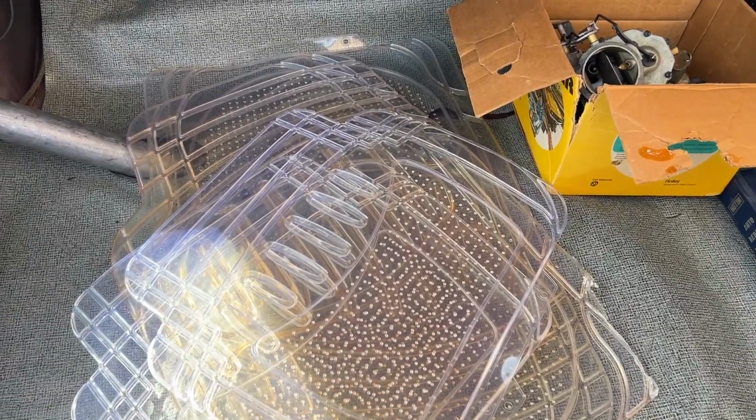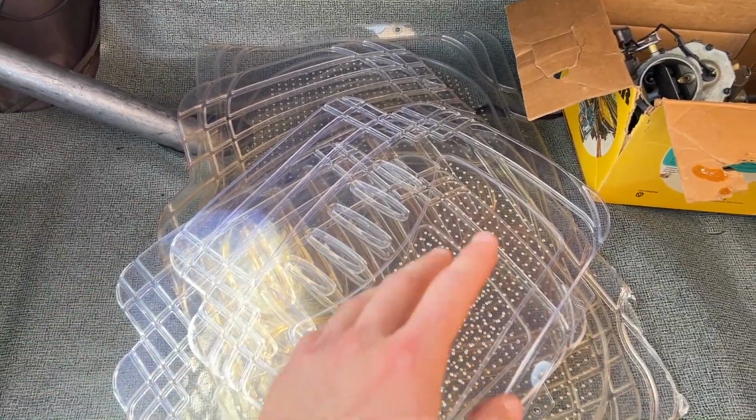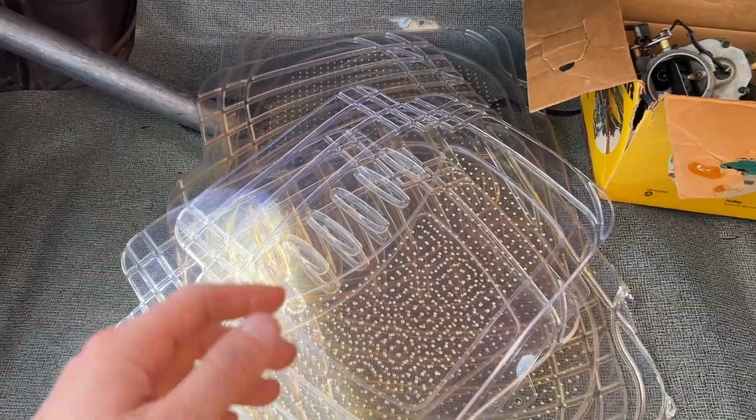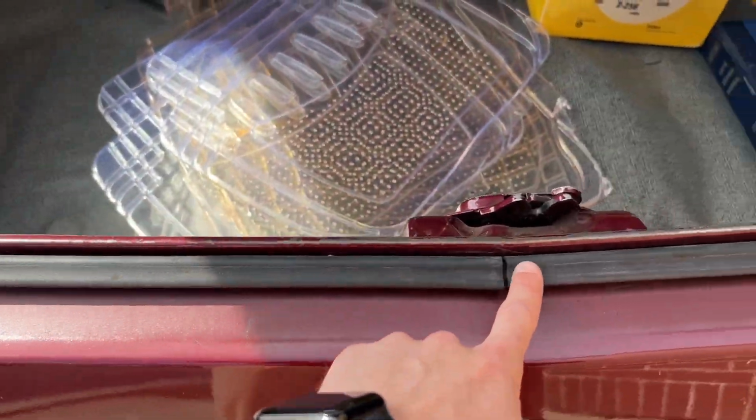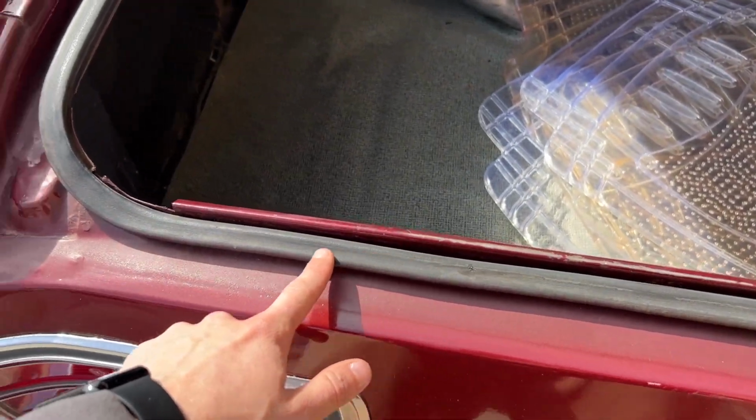But I got these. Honestly, like a period correct carpet mat. And why I think it's funny is, you go to grandma's house, she's got plastic over the carpet. Or plastic over the seat. She has plastic over the carpet here. I had to include it. Even the trunk light works over there. Very nice weather stripping still in here as well.